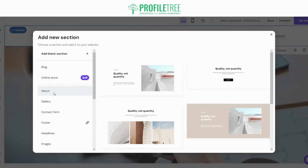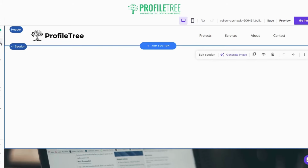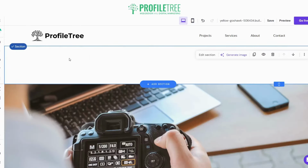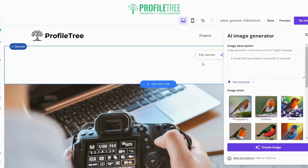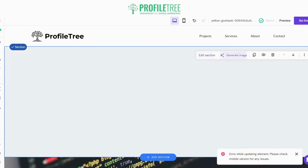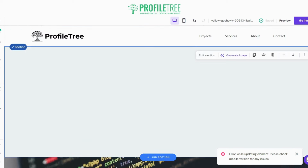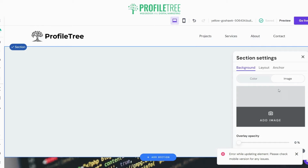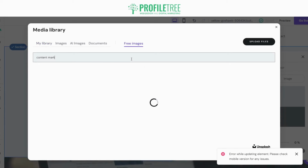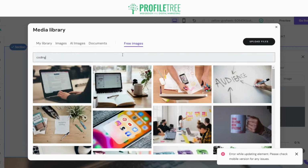But we need to have a hero section. We can't always create a blank section here and then maybe just add a gallery in. See how we can work with this. Generate an image here. So what I'll do is I'll create a hero section. Now unfortunately it looks like we are slightly limited as to what we can add. I did want to add some text and some font onto here, but we'll work with what we have. So we'll edit the section, we'll add an image instead. Add a free image. And then we'll just stick with content marketing. Or we could just go for the coding one. Let's see.